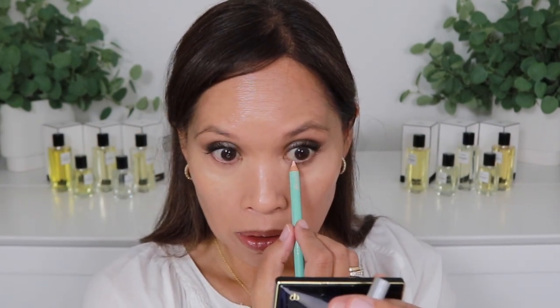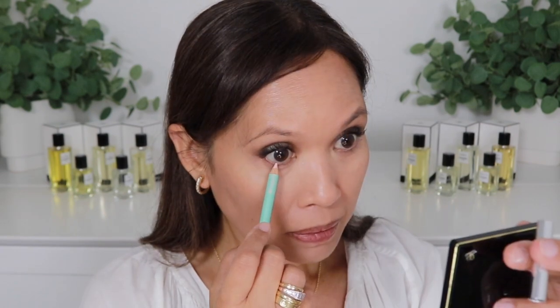Before I powder, I'm going to do my regular routine under the eye, which is Trench by Victoria Beckham, just to cancel this red. And then we're going to go in with Sweed Bright. This really just does a nice job of subtle brightening here.